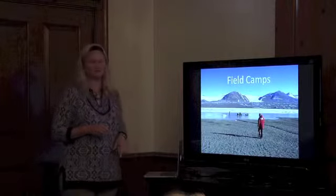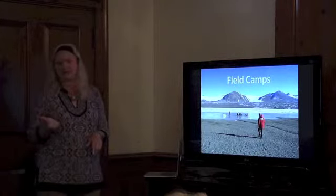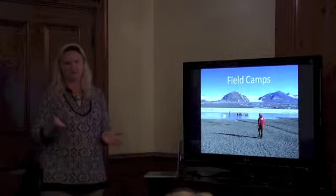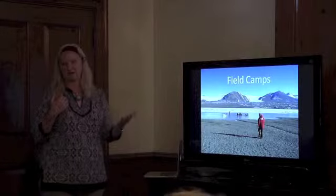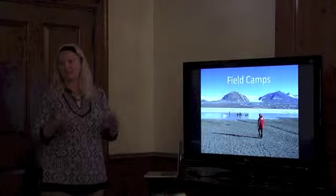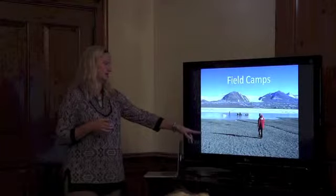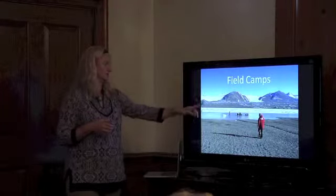And then we get to these field camps, which are on the shores of our lakes. The field camps are not inhabited at all, so nobody lives there. They're just basically these primitive camps set up for scientists to use while they're working on the lake. So this is what the shore looks like, and then this is what the lakes look like.